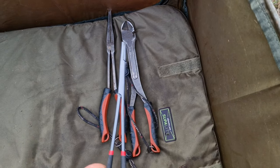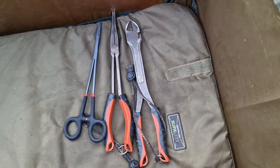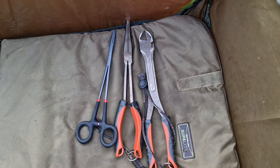Now 90% of the time, they'll do. They lock in place. I've had them years. And the bulletproof, I've also had them years. They come with me every time. I might have only used them twice, but they're there if you need them.